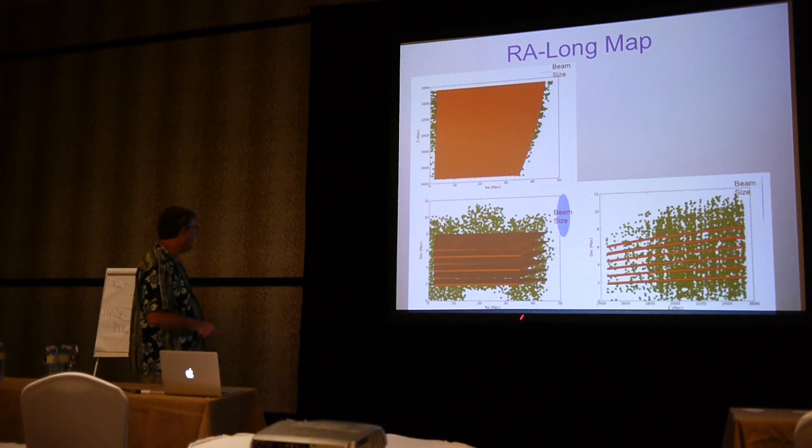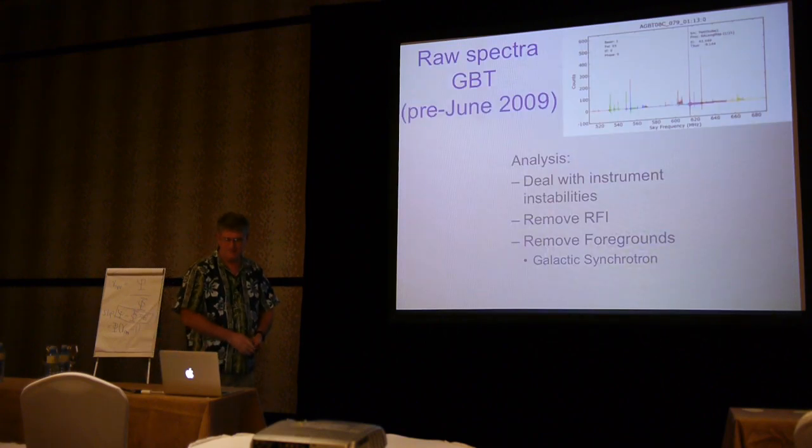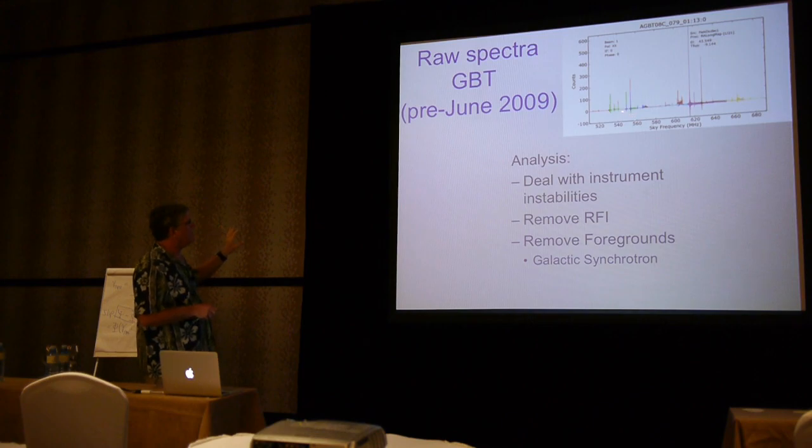Okay. Now we ended up averaging 3 because the beam size is taller than our scan. Where we're sampling, we ended up averaging the top 3 and the bottom 3 in two groups. And then we get spectra. So here's a spectrum for the sky. This is just to show you the sort of thing we actually have to deal with.